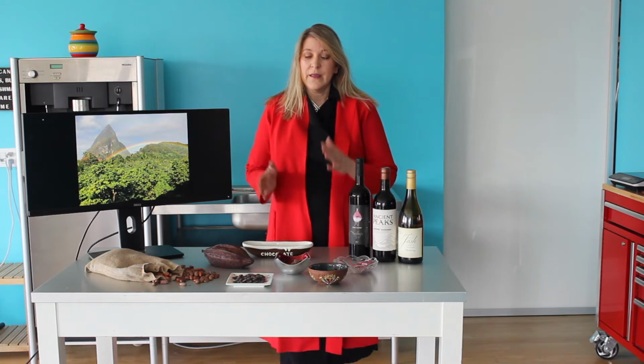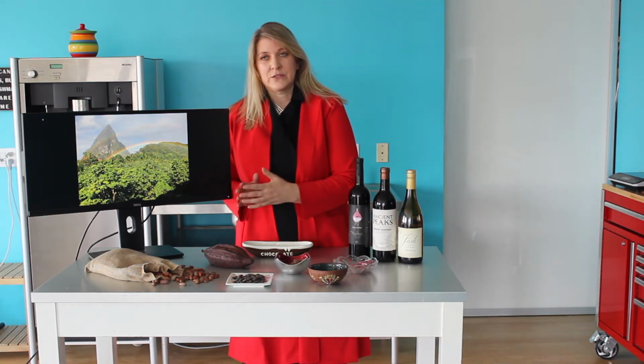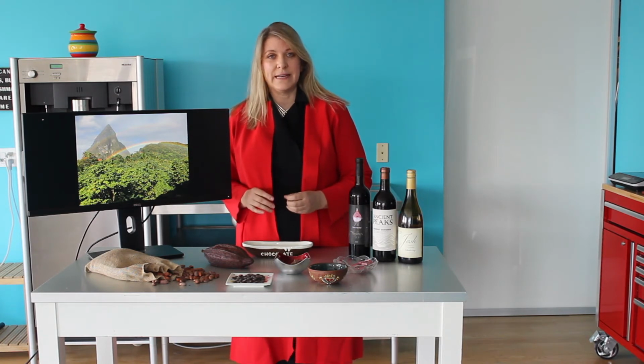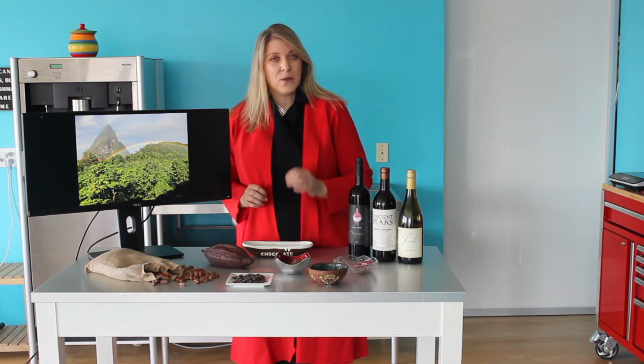In addition, the cocoa or chocolate liquor, as we call it once we roast the beans and grind them up, is mixed with a very defined set of ingredients. That's because in the US we have a standard of identity, which means only specific ingredients can be added and only at certain levels in order to be considered chocolate.